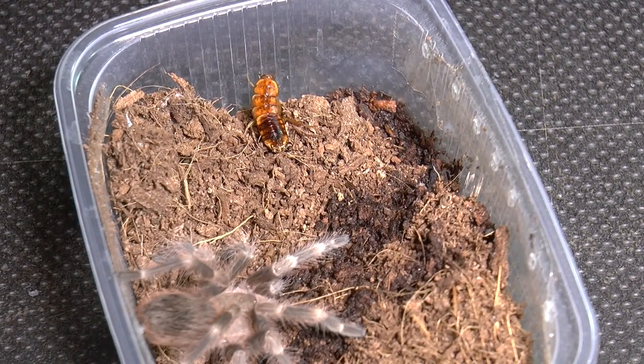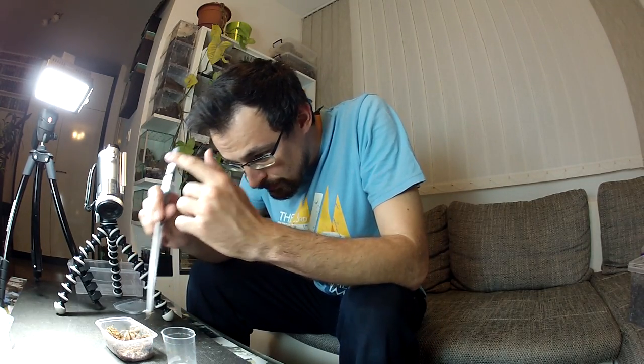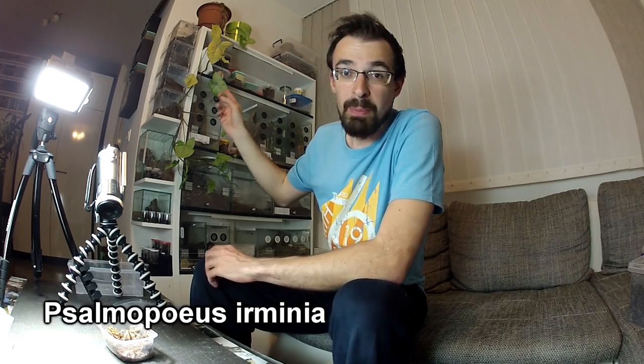Where are you going, ma'am? There is also a lateralis cockroach inside. So what's the plan? The plan is to put him in a CD enclosure, and I don't have any empty CD enclosure. So I'm going to take out the Psalmopoeus irminia male and transfer it to a small box, because soon I will be taking him to my friend in Zagreb so he can pair it with his females. So I will get him ready in that smaller box, and then I have an empty CD enclosure where I can put a Nhandu tripepii sling, and that could be fun.